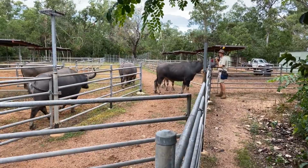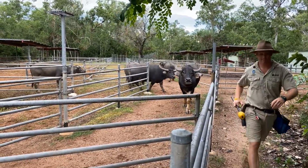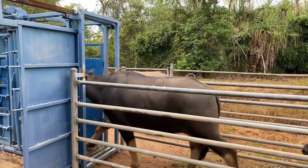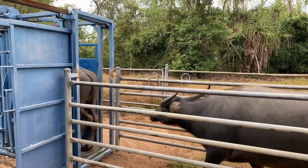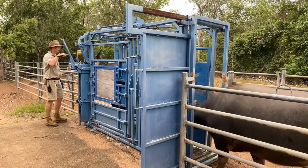So just like all of our animals at the wildlife park, we do a bit of training and conditioning with the water buffalo as well. We really focus on target training, so this gives us some control over their movement. We work with them under protected contact, so we can use the pole as an extension of our arms and guide them where we want them to go.